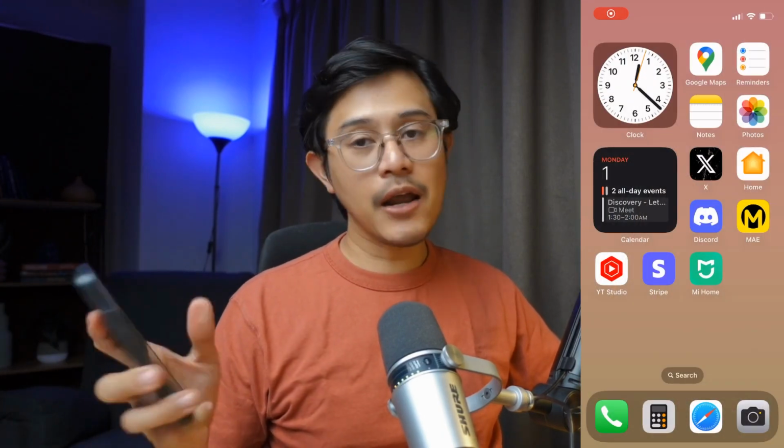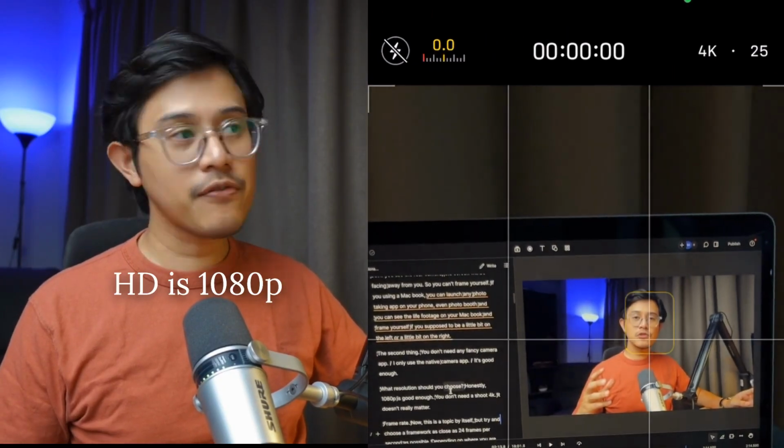The second thing, you don't need any fancy camera app. I only use the native camera app. It's good enough. What resolution should you choose? Honestly, 1080p is good enough. You don't need to shoot 4K. It doesn't really matter.